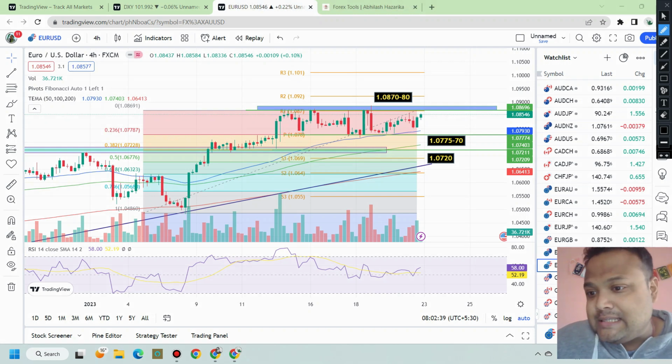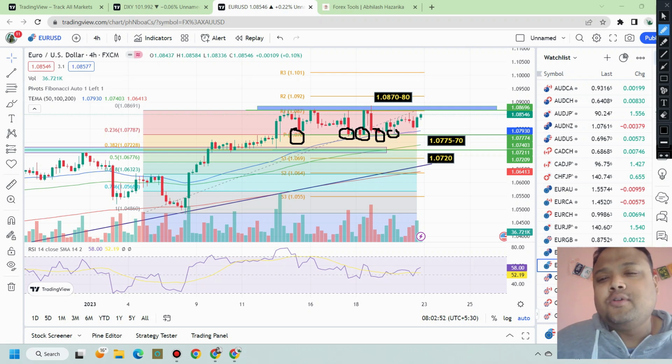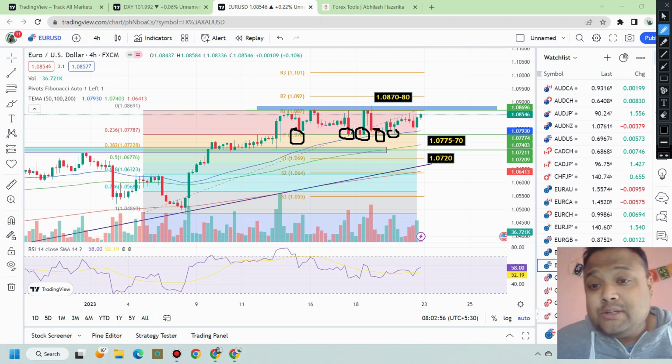But as I have already said in my previous videos, my dear friends, the market has already tested the levels too many times, so please be careful. Market does not like common things. So next time if you see the market coming down to the support of 1.0775, 1.0765, please be careful. Do not take a sell position also, because the market may go for some SL hunting and go up again. Keep in mind, SL hunting is a bitter reality of the market.